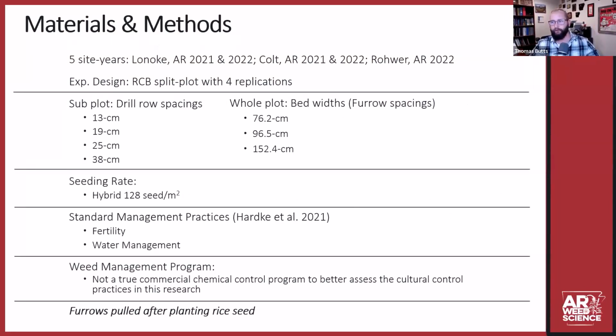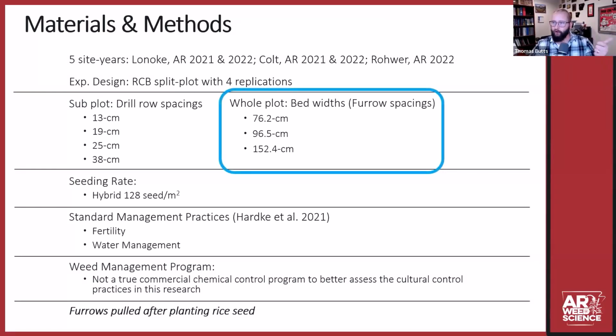Again, very similar materials and methods. The only differences here are we only had 5 site years. The study was not conducted in Mississippi. And then rather than cultivars or nozzles, our other effect was bed widths, or those furrow spacings. And so we had a 76 centimeter or a 30-inch spacing, a 96 or a 38-inch spacing, and then 152 centimeter or a 60-inch spacing for these furrows, trying to look at maybe how this water management might impact our weed control.